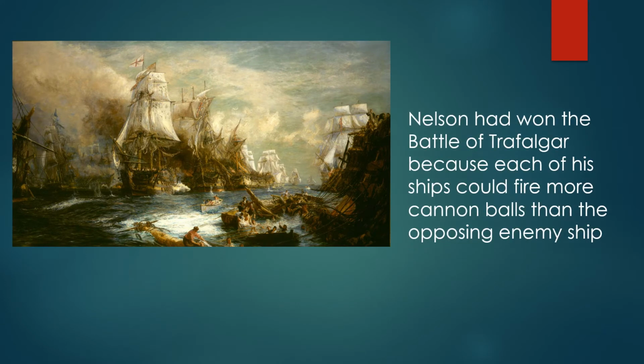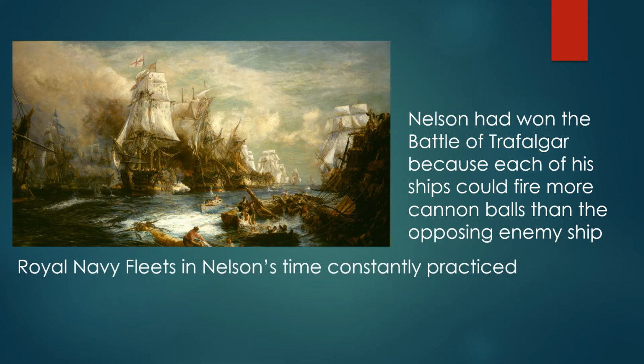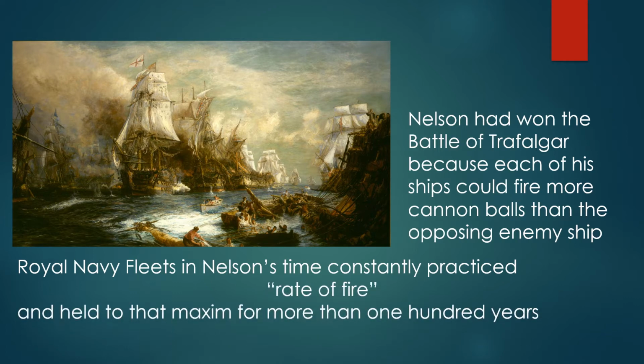Nelson had won the Battle of Trafalgar because each of his ships could fire more cannonballs than the opposing enemy ship. The Royal Navy fleets in Nelson's time constantly practiced rate of fire and held to that maxim for more than 100 years. Fastest rate of fire wins the battle.